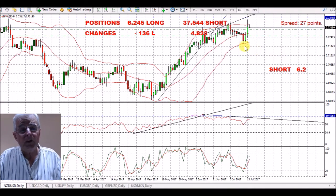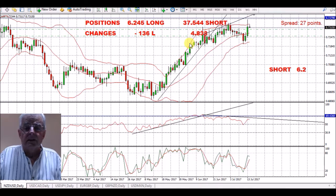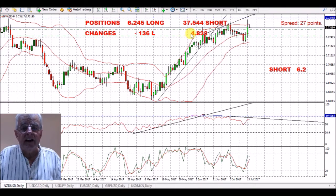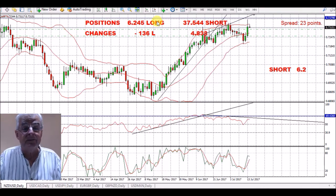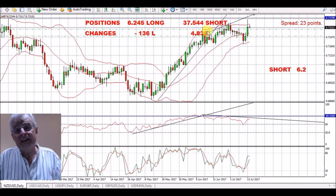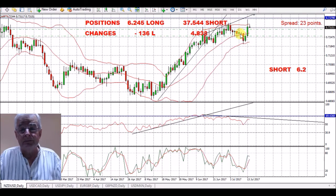The commitment of traders added 4,800, nearly 5,000 more shorts last Friday. I don't know where they're at this week. That'll be very interesting to see. But this definitely seems to have flatted out.